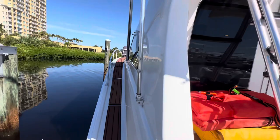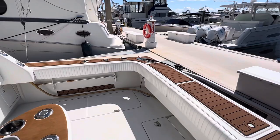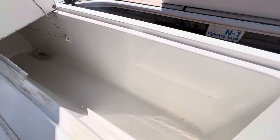I don't know if you can see the shine on the boat, but boat's nice. They just walked off. Two sets of rocket launchers. The guy's a fisherman. He fishes. All sorts of rod holders. Non-skid's nice. Fish well.